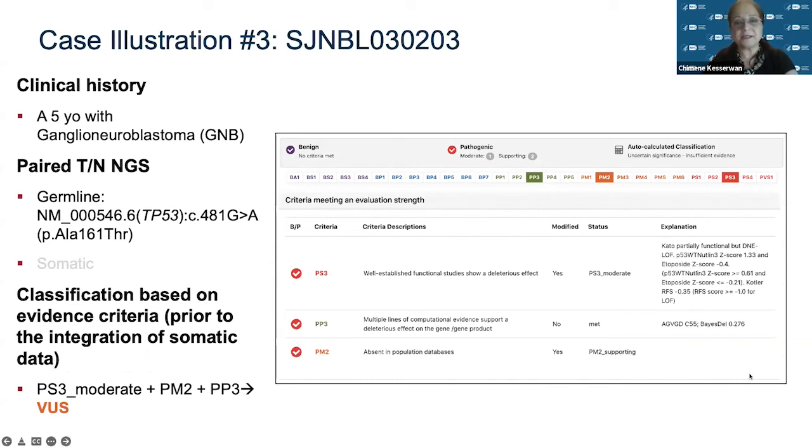So our third case is a 5-year-old with ganglioneuroblastoma. Germline testing showed a missense variant consisting of substitution of alanine to threonine at codon 161 of TP53. Based on the ACMG guideline, this variant is classified as VUS. So criteria meeting an evaluation strength are shown in this table and include functional evidence.